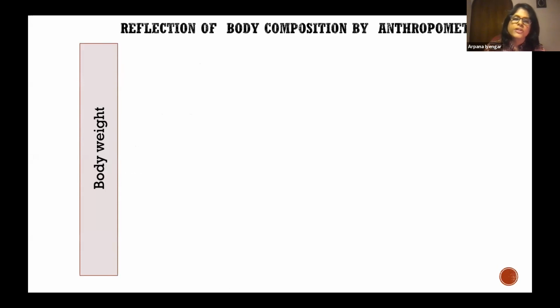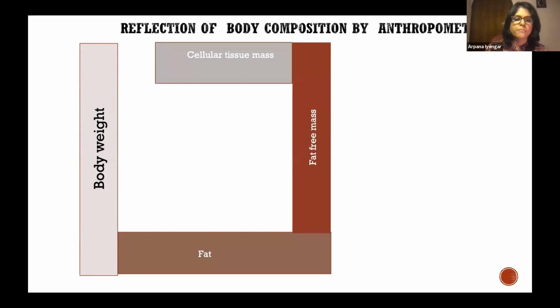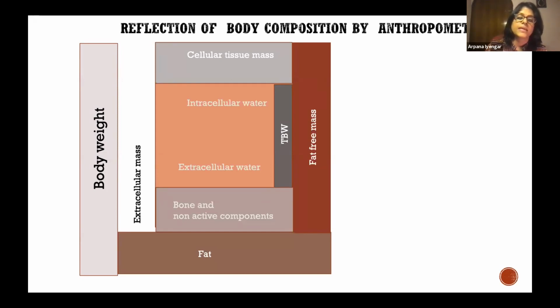I would draw your attention to the body composition that I would like to project here. This is the total body weight, which comprises fat and fat-free mass. And this fat-free mass further has the cellular tissue mass, the bone, and the total body water. Now, the total body water can be extracellular or intracellular water, or the fat-free mass can be just the extracellular mass or the body cell mass.